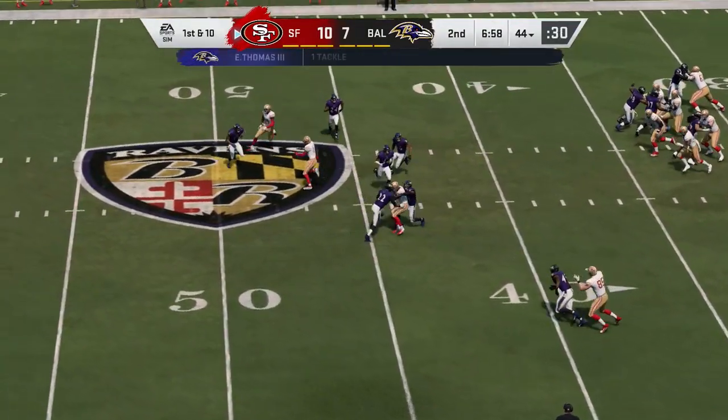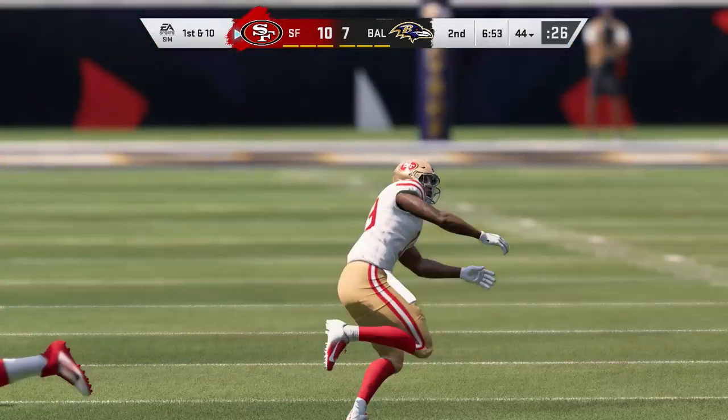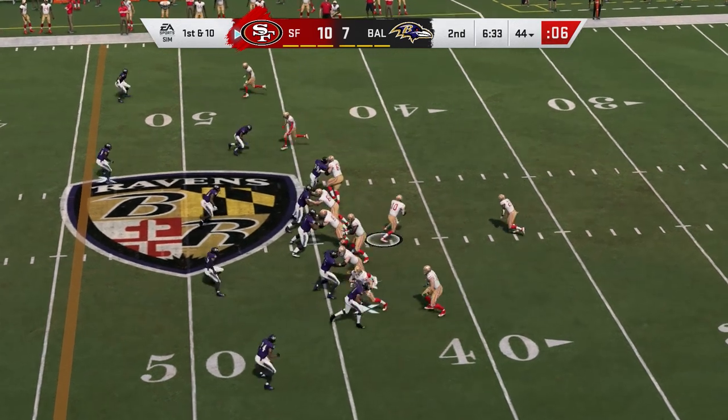This has to go down as one of the simpler routes in the playbook, but oh so effective. Nice completion there. Keeps the sticks moving. Back-to-back good plays have him on the move on first down.